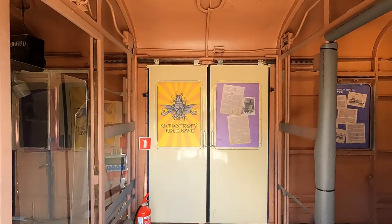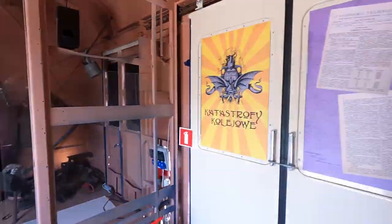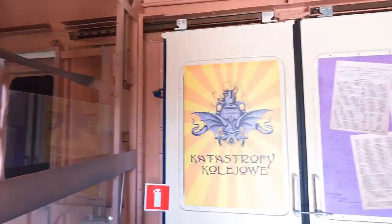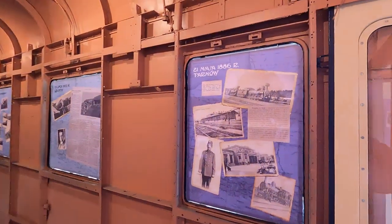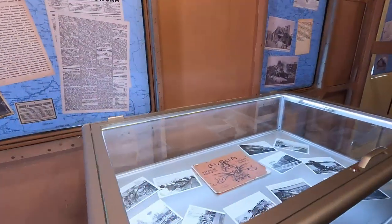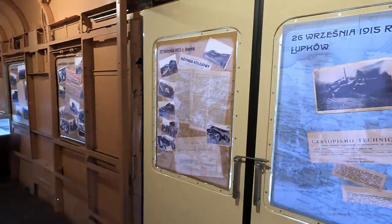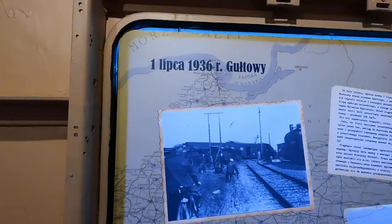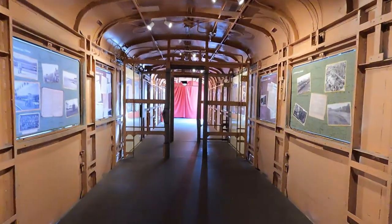Let's go on inside this train. And this is like a museum in here. This is amazing. Wow, they've done a great job preserving this history for future generations. I wish there were more people here. I'm sure they do bring kids here. But if you're coming to Poland, you're coming to Warsaw, and you're interested at all in history or trains, you should definitely come here. You can see it's not too far from the very center, and it's close to the station, or one of the stations in Warsaw.